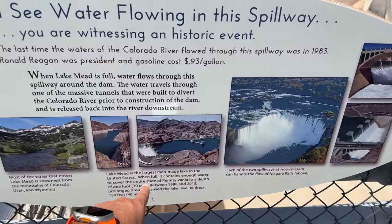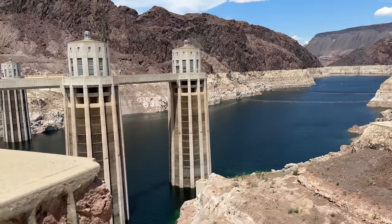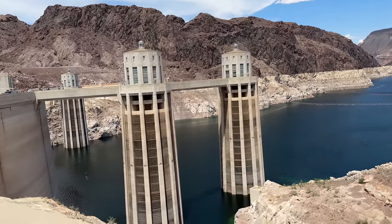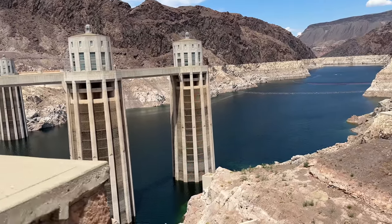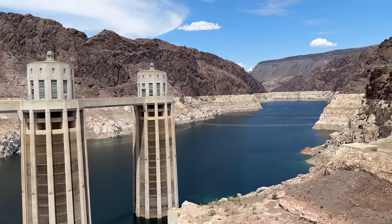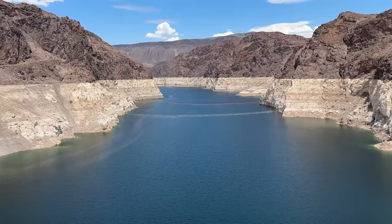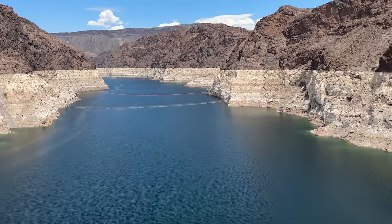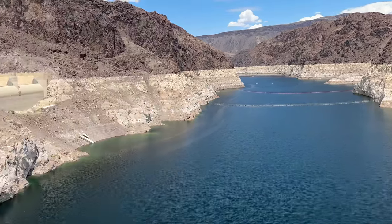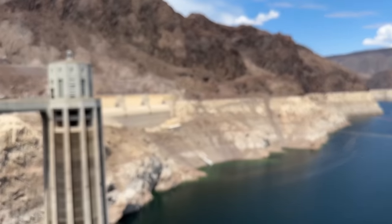And Lake Mead is the largest man-made lake in the United States. Incredible. It's so low. I'm sure it's been lower than this. But the water's nice and clear. Looks good to swim in. It's very low, as you can see. Those pontoons should be floating. And there's the other spillway over there.